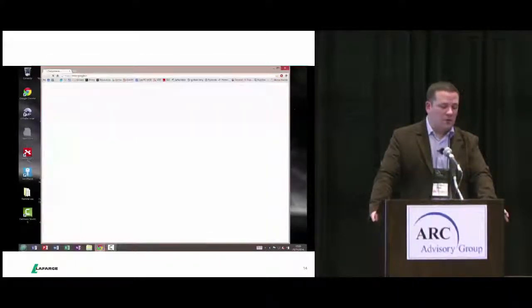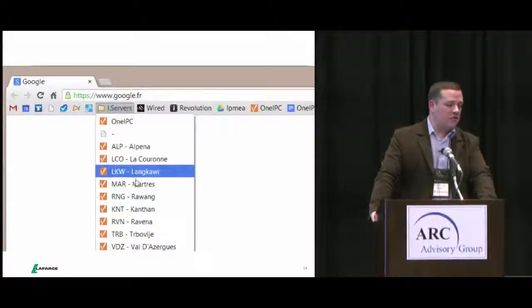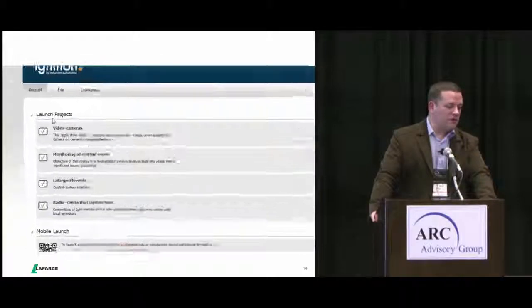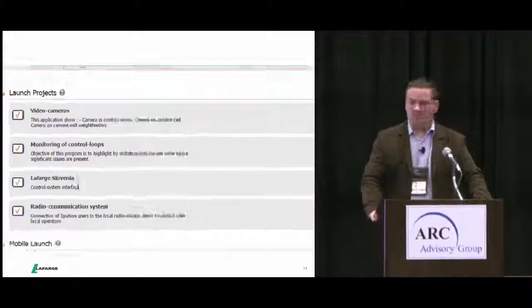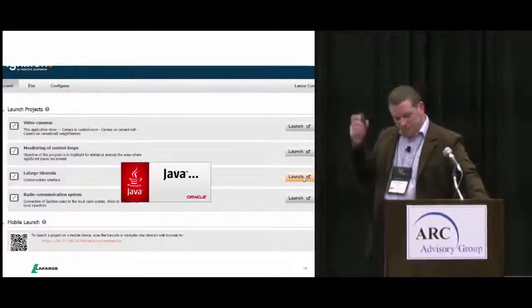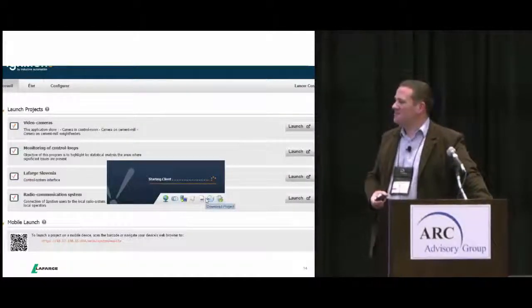And here you will see the access to the main web page. Here you will see we have 4 applications. The first one gives access to all the video cameras of the factory, monitoring of control loops, and the complete HMI. We have even put in a bridge where you can discuss with the local operator or people working in the factory with walkie-talkies. And this is, let's say, supposed to be a SCADA. So in this example, I will connect to the plant HMI. We have some other security measures that I cannot disclose.